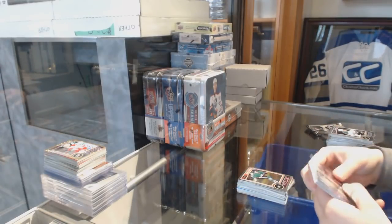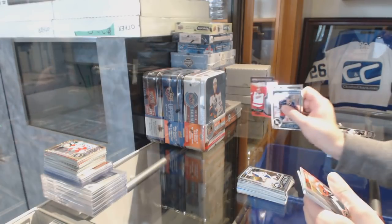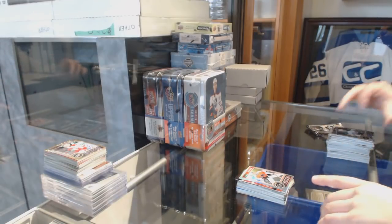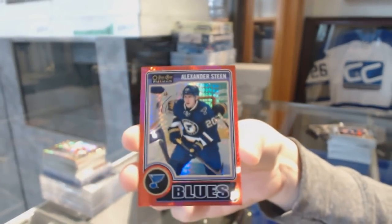Rookie of Curtis McKenzie for the Dallas Stars. Rookie of Darnell Nurse for the Edmonton Oilers. Stanley Cup Champions die cut of Johan Franzen for the Detroit Red Wings. Rainbow of Mason for the Philadelphia Flyers. And we've got a red prism, number 2/135, for the St. Louis Blues, Alexander Steen.